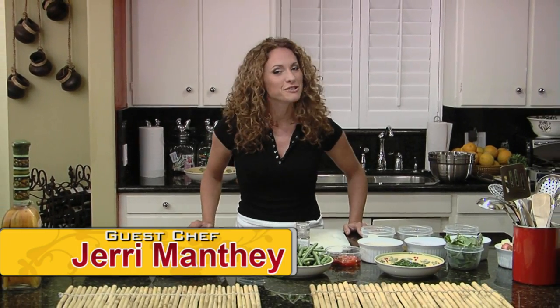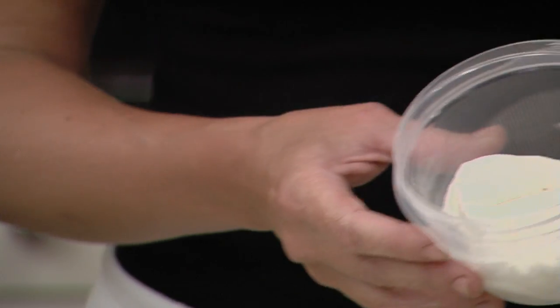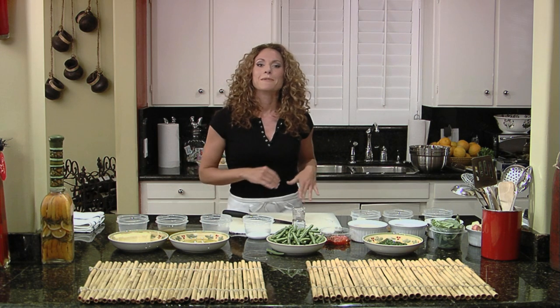Hi, everybody. You're watching Feeling Good, and I'm your host, Jerry Manthey. Today, we are going to make stuffed chicken breasts, and I'm talking yummy. Goat cheese, sun-dried tomatoes, and fresh basil, served alongside haricots verts and red potatoes. So let me introduce you to some of the ingredients.